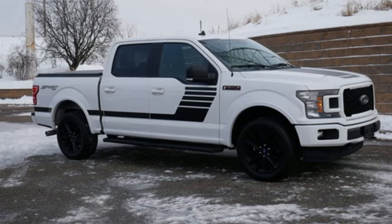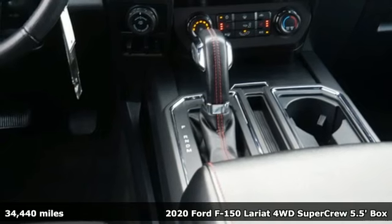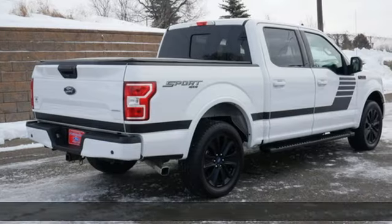Here's a 2020 Ford F-150. Job after job, this truck is always ready for the next project. And it comes with all the amenities you need.